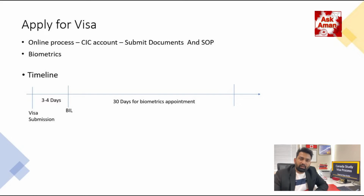And using that BIL letter, you can go into the biometric centers across the globe, whichever is the closest to you and whichever you are able to book an appointment. And between the BIL letter, you would have 30 days from the day you get the letter to complete your biometrics. So this is becoming more and more tricky every year because these biometrics appointments are selling out so fast.